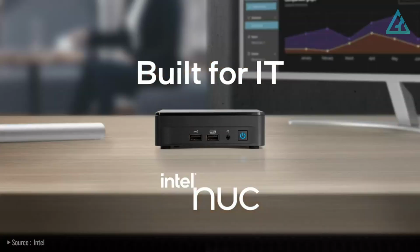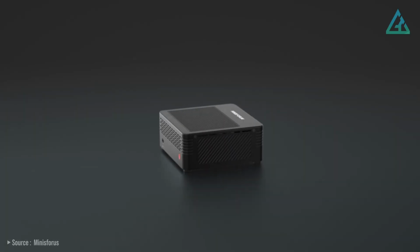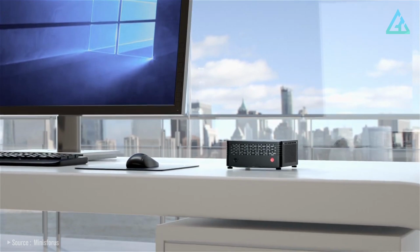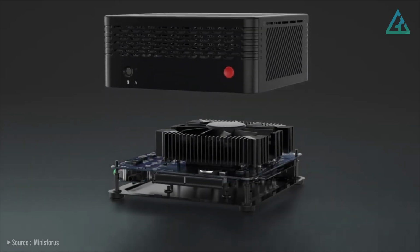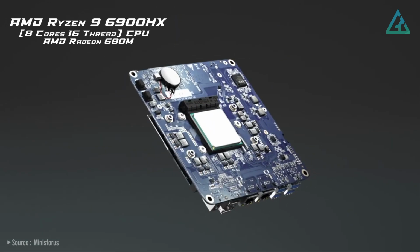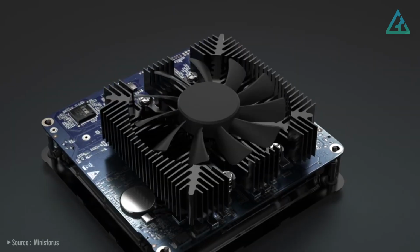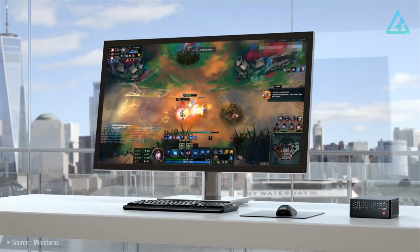Number 2. MinisForum Elitemini X500. The MinisForum Elitemini X500 ticks the right boxes as it's affordable yet powerful, palm-sized yet thermal efficient. Powering it all is an exceptionally fast AMD Ryzen 9 6900HX with 8 cores and 16 threads combined with AMD Radeon 680M. So, this PC is ready to take on some demanding needs, games included.